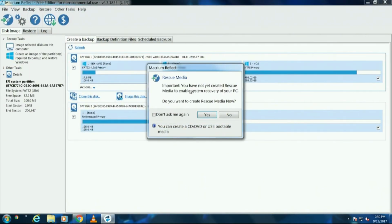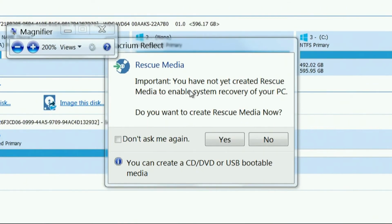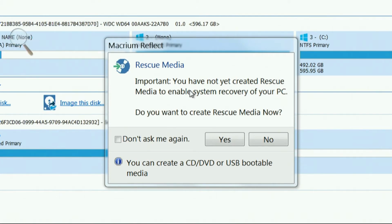Okay, rescue media. And this is where we got hung up, I think, on Mel Babb's machine. If you have not yet created rescue media to enable system recovery of your PC, you have not yet. Do you want to? Now, this is one of those things where we say, do as I say, not as I do. This should be done, but in the interest of trying to show this particular drive, I'm not going to show this particular process because we're interested in the drive.